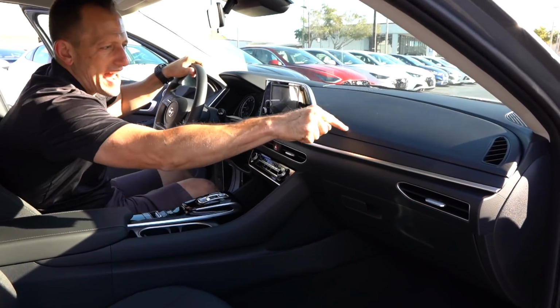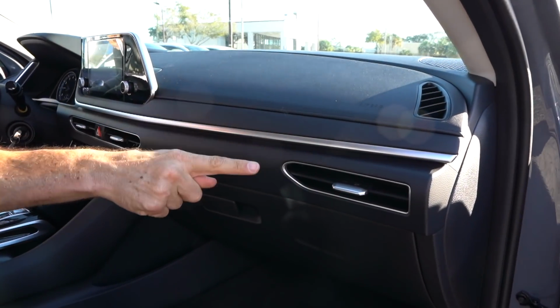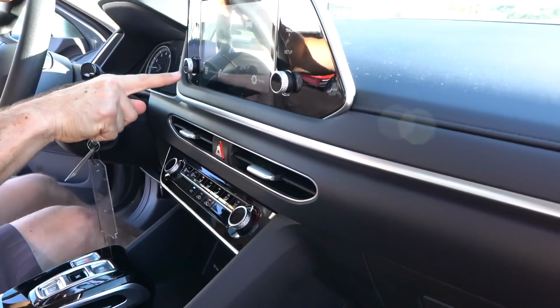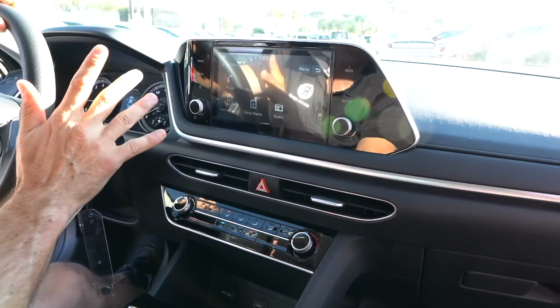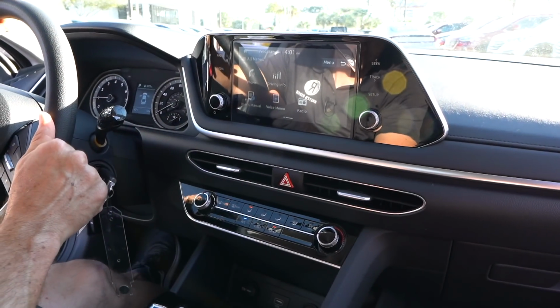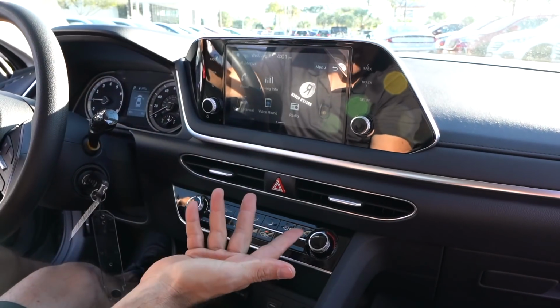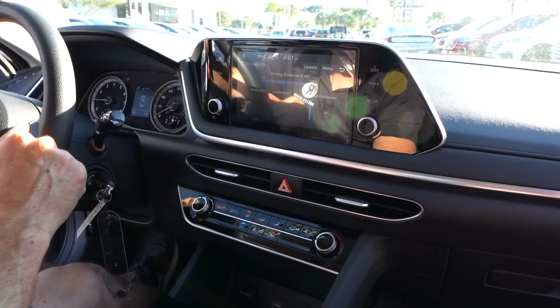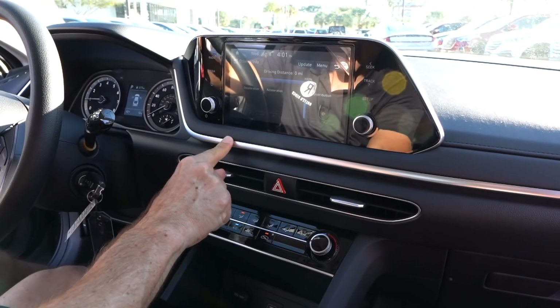As we go to the dash, soft material, you got the simulated stitching. I like the design of the AC vents, the silver trim. You have a nice 8-inch infotainment system as your SE trim. You could get this bigger, obviously, in the higher trims. Apple CarPlay, Android Auto is a nice, wonderful touch. Easy to use. You could get your driving information. I like the addition of the silver.